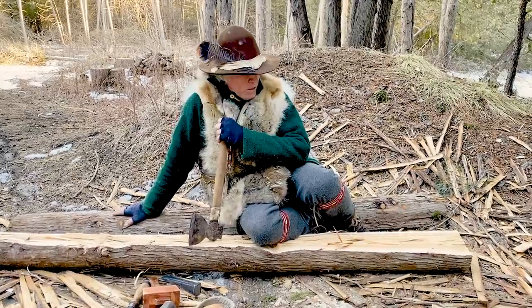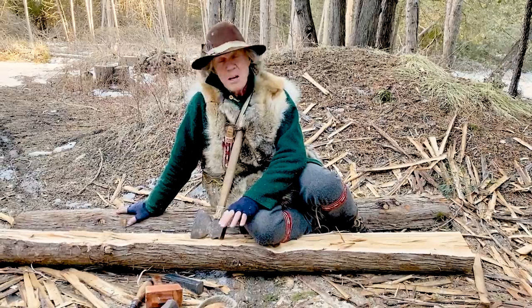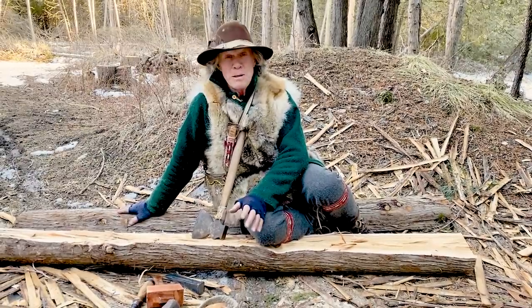Well, that was easy. This log didn't want to give up its life, and I think the reason is it didn't realize that it's a table. Well, going to be a table.